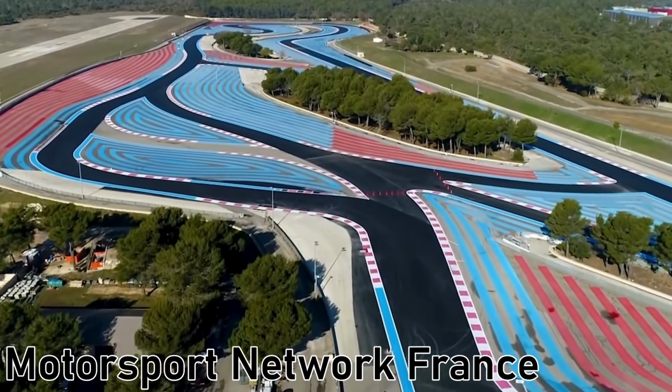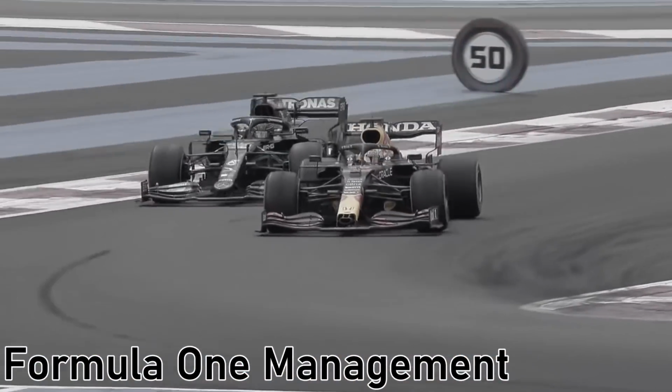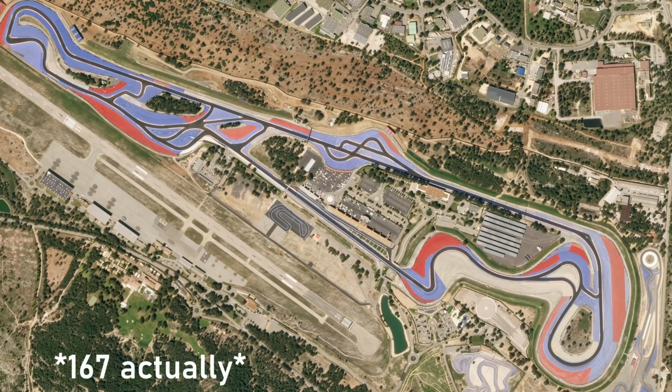On to round 12 in the south of France and Circuit Paul Ricard. While 2021 gave us some strategy intrigue, putting Verstappen's 2-stopper against Hamilton's 1, it generally fails to deliver much good on-track racing, which is surprising given there's like a million different layouts they could have picked. Until we start to see some more consistently good racing, it's only getting a 4.5.